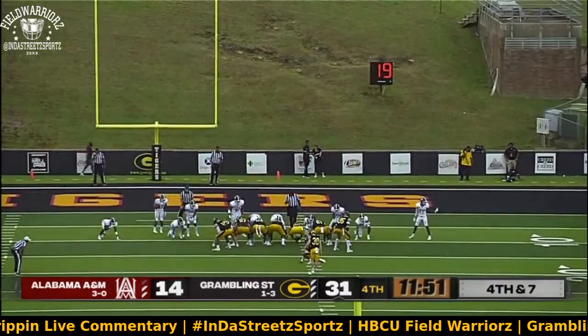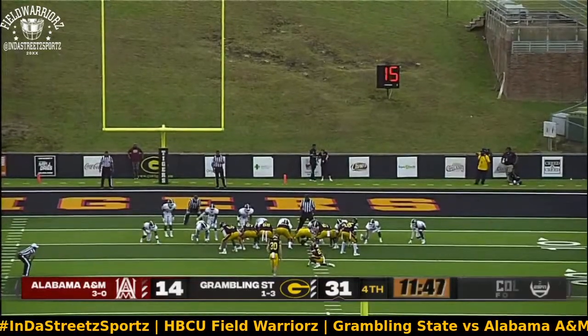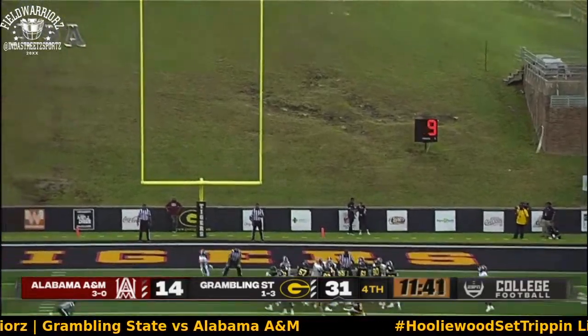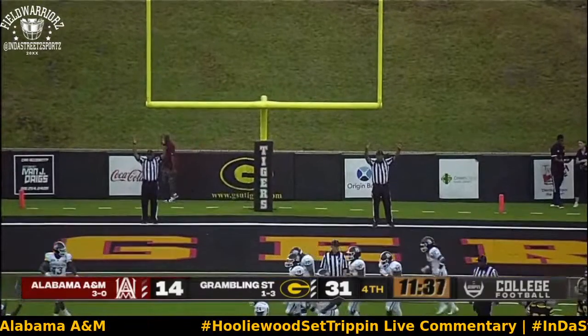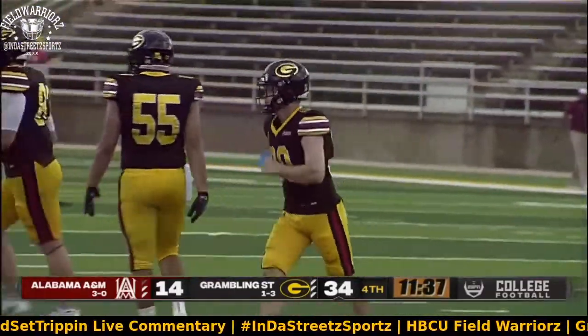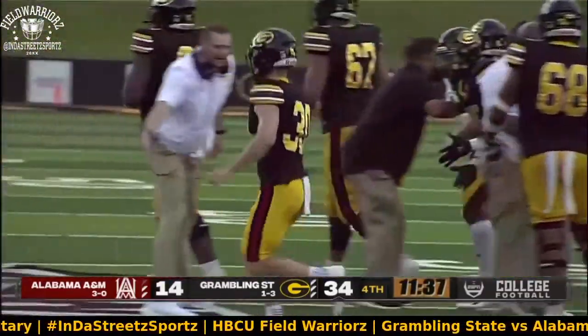27-yard field goal attempt coming up by Garrett Urban, the junior from Houston, Texas. Went to Fort Bend Travis High School. Devonair Martin sets it down. The kick is up, and it's through there. So just like that, the Grambling Tigers tack on another 3. Tigers, thanks to the field goal, 27 yards from Garrett Urban as we head to the break.